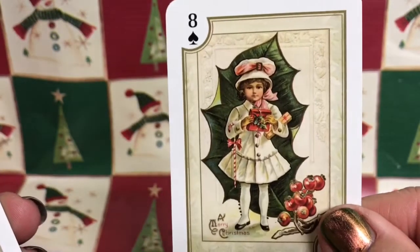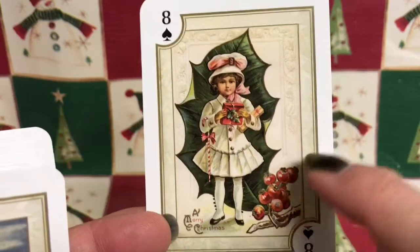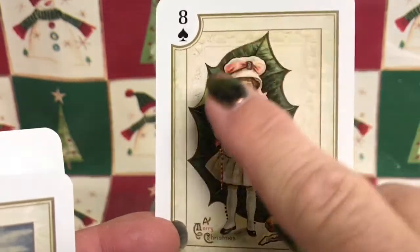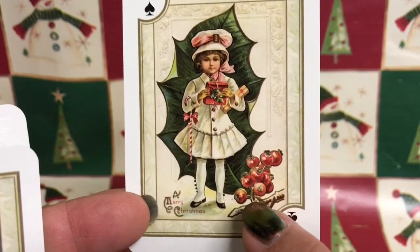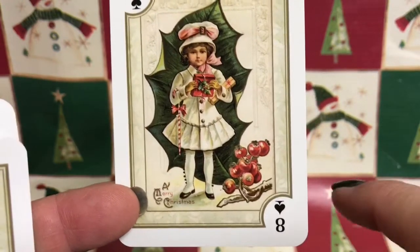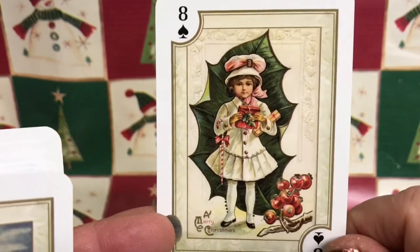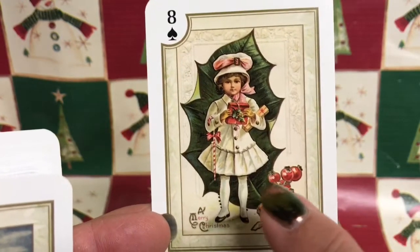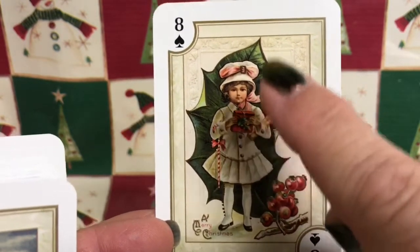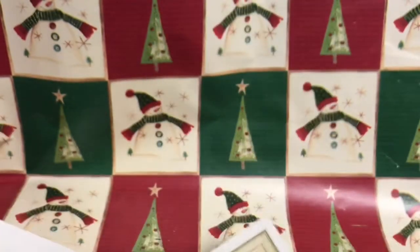Eight of Swords. I thought this was really fitting of the card itself, because if you count, there's like 8 points on that giant holly leaf, and there's 1, 2, 3, 4, 5. 1, 2, 3, 4. Well, actually, there's 9 berries. I thought there were 8 berries, but anyway. Eight of Spades. It kind of reminded me of the Rider-Waite Eight of Swords with 8 points surrounding the lady. So it almost works. Almost.